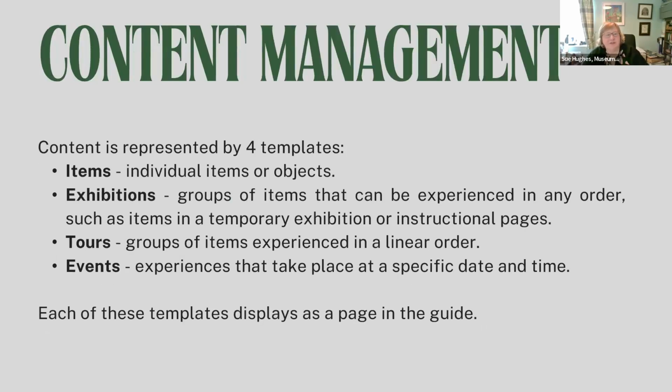So the content management system, the content is represented by four templates. Now, it does take you a while to get your head around the terminology for this, but eventually you do get the hang of it. And if you go away for a while, you forget and have to come back, but it does make sense in the end.